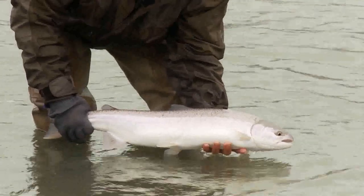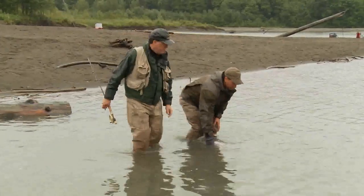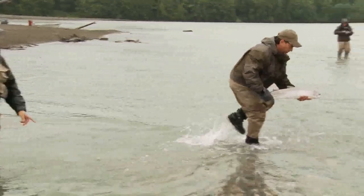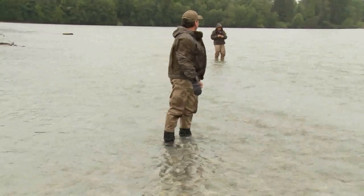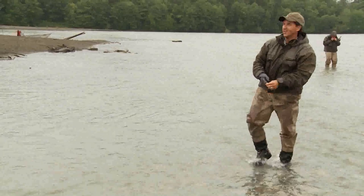Isn't that nice? All right, well, let's let her go, eh? You can bring her over here, maybe. I think she'll find her way out anyway. I think she would, but let's get her in the current. There she is. There she goes. Very nice steelhead, yeah. Oh, there's more there.